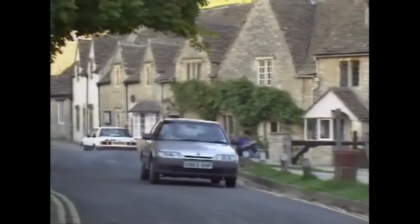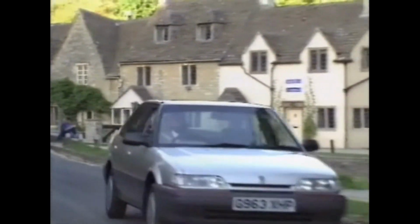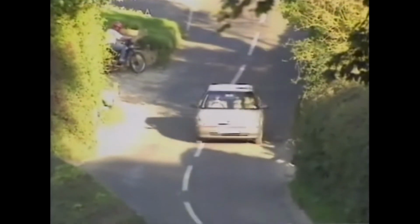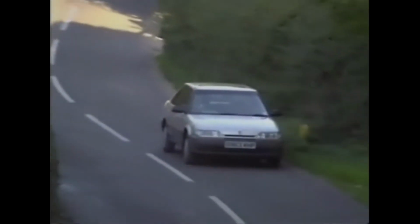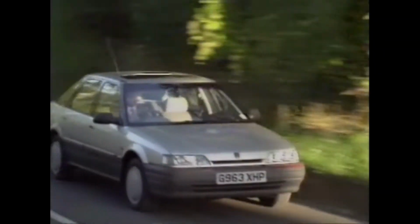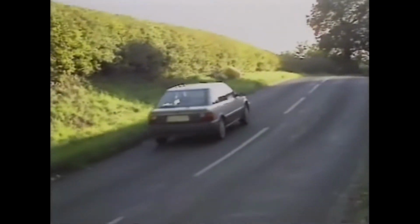Rover says the 214 will be the volume seller of the range. There are 3 versions of the car, the SI, the SLI and the GSI. Prices, well, they range from 8,700 to just under 10,500. There's 2 option packs and a long list of extras.